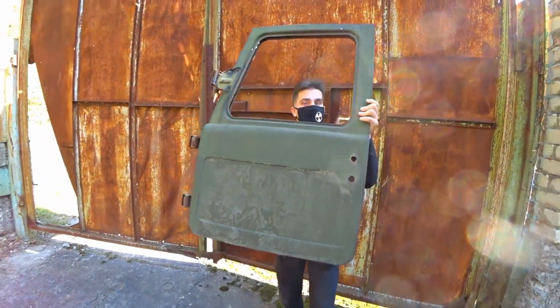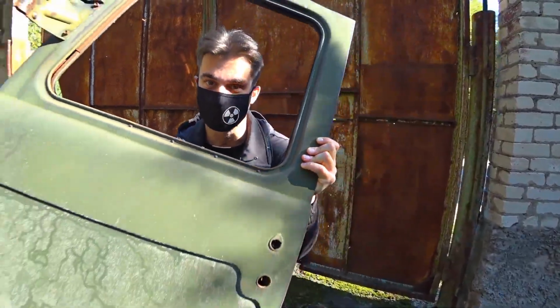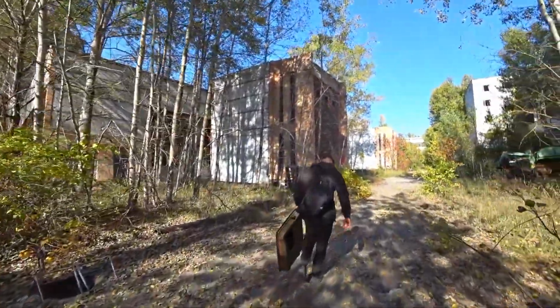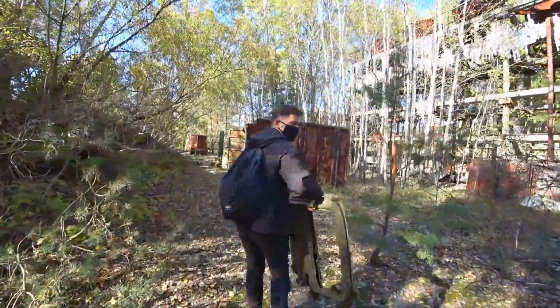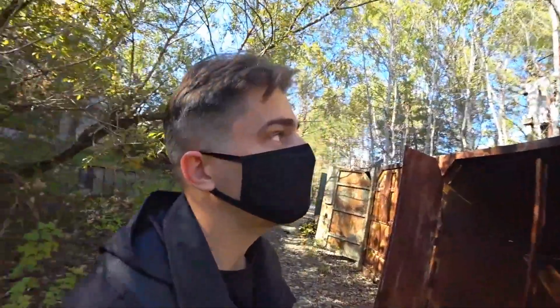Quiet. I found a shield for myself. Is it for radiation protection? Yes. Are you going to the basement with the door? Sure. Good idea. I thought Vlad was joking, but he really carries this door to the basement. Protecting the body first of all. What is this? Is it cooling? These are reservoirs. I don't know what they are for.